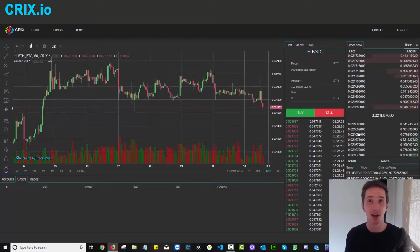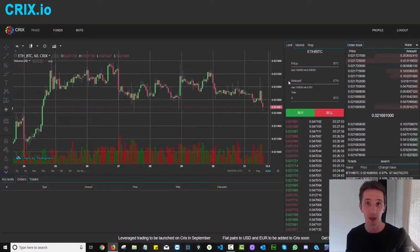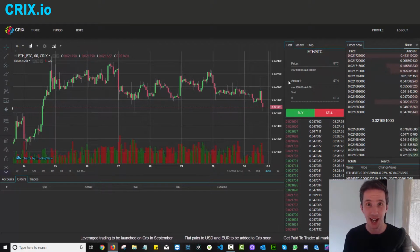Now, the name of the game, earning as a market maker, is to take advantage of the rebates. So whenever we place a limit order, meaning that we put an order at a certain price that we're willing to buy or sell Bitcoin Cash or Bitcoin or Ethereum, etc. at, when that gets filled, we receive 0.05% as a rebate.